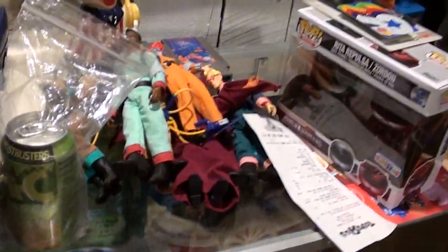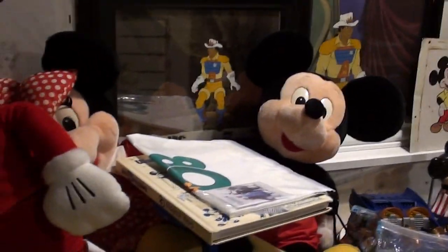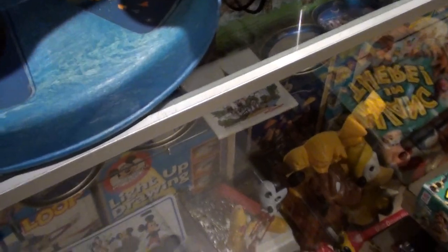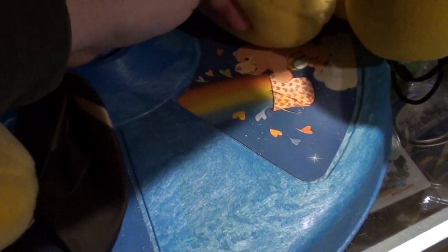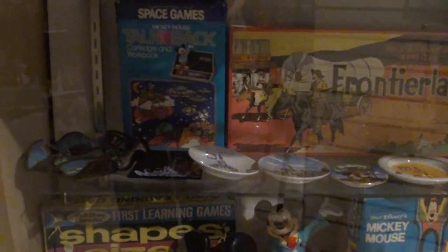Of course, again, the top of this case is a mess, but Mickey, Minnie, they're sitting on top of a Care Bear Sit and Spin. I move Mickey, see the Care Bear sticker there. Care Bear Sit and Spin. And then down here in the glass case is some more Disney stuff.